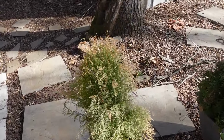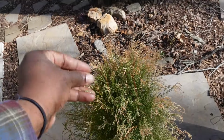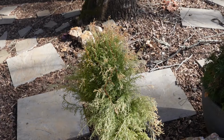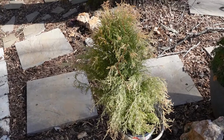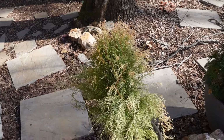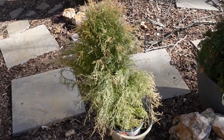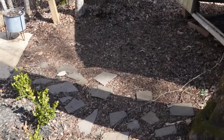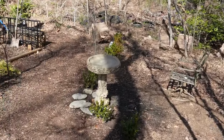On another note, I do believe my lemon cypress didn't make it through the winter. I bought two of these on clearance from Lowe's, so I think both of them didn't make it. I think I got them for $15, maybe less than that. Not exactly sure, can't remember, so I'm not really too concerned about that, but I just wanted to let you guys know that I believe that is dead.